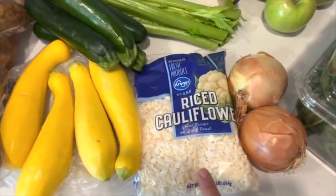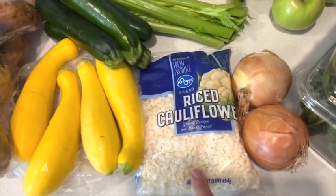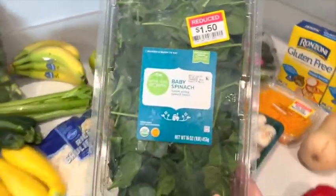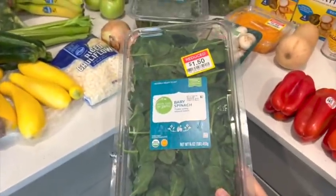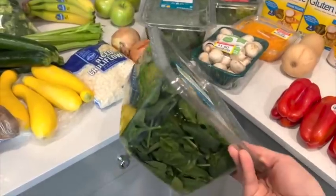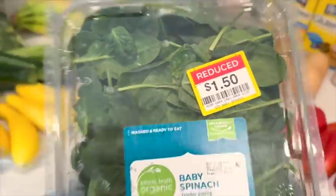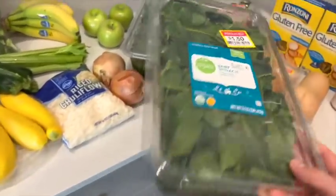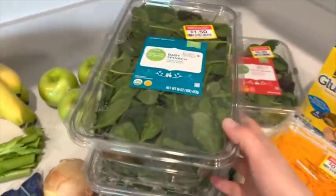I wanted to try a Buddha bowl, so we did get some rice, cauliflower, and 2 onions. And I have to just say, Smith's, I've been really impressed with their reduced prices. $1.50 for these big containers of spinach. And I don't think it says what the regular price is on there, but $1.50. There was so many of these, I can't use a ton of them, but I'm gonna freeze these. So whatever I don't use, I'm gonna freeze.